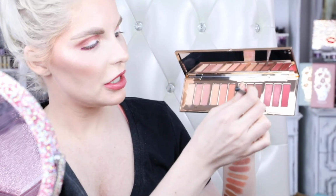That is really pretty. So creamy. This is a great formula. Ooh. Now taking my MAC 212, I'm going to go into the dark chocolate color and get that nice and tight to the lower lash line.